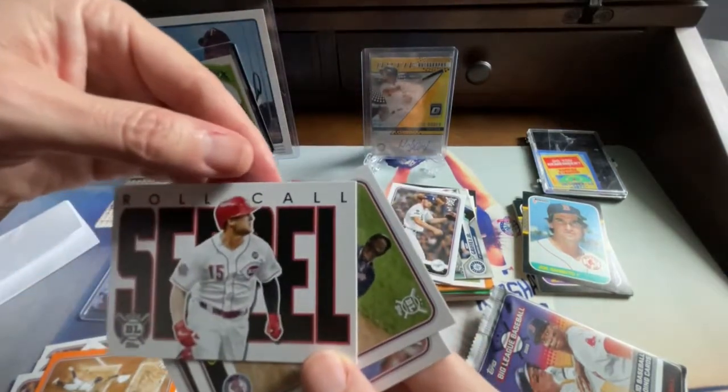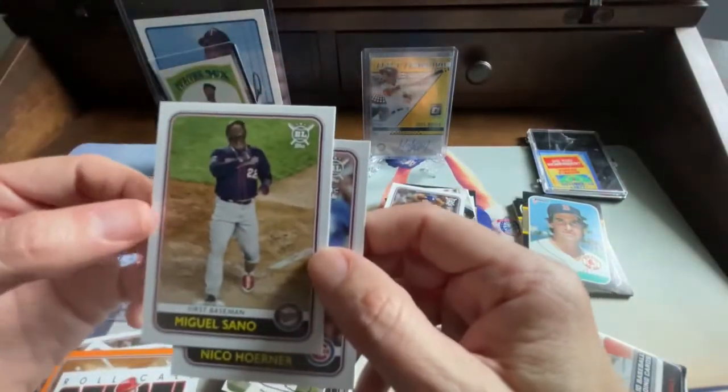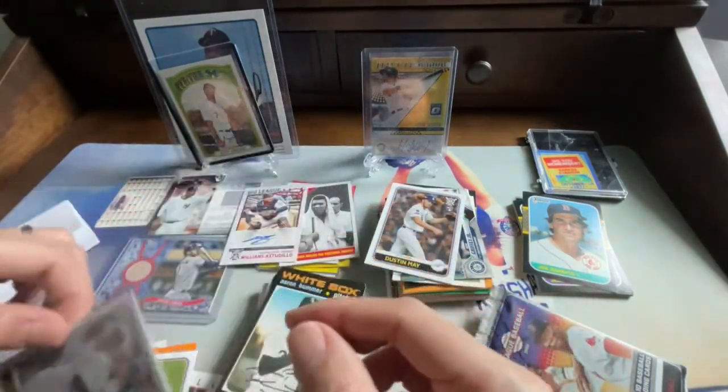Really cool. So this is a roll call, and that's Nick Senzel. Miguel Sano, and the last card is a rookie card of Nico Hoerner. Wow, these are really awesome packs.